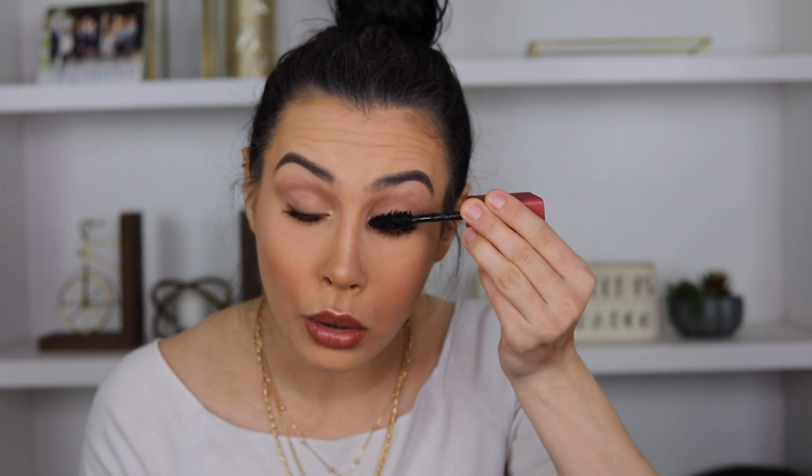And what I do for my everyday hair, which I will do off camera and just show the final look, is I just flat iron it. It's easy. It takes like 2 seconds and it looks good. So there we go, my everyday makeup look. Alright, I'll be right back after I flat iron my hair and I'll show the final look.